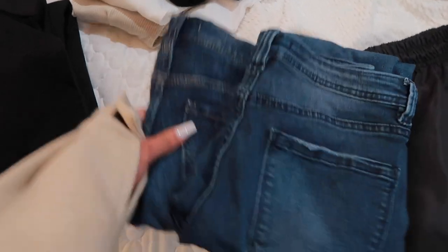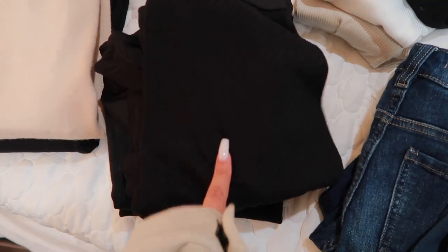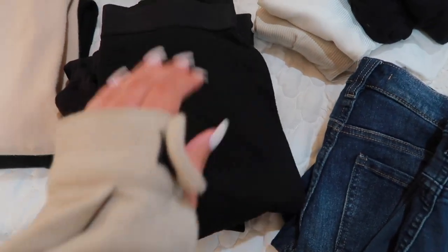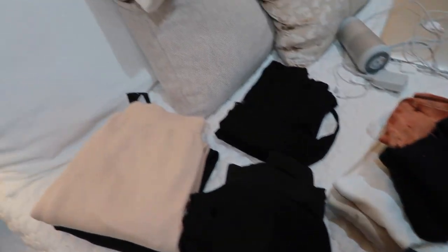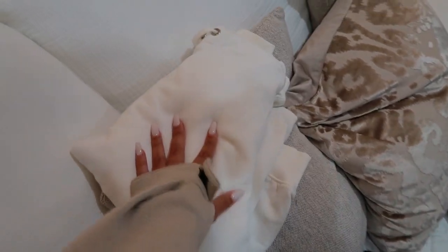I'm taking two pairs of jeans, just in case, again, we go out or if I just want to wear jeans or whatever. And the leggings, I can wear them, again, to go out or just for casual. I am still thinking of adding... I might take out the Nike sweater and just take this one, honestly. I don't think I need to take two of those. That's like excessive. They're almost the same except one says Nike, the other one doesn't.